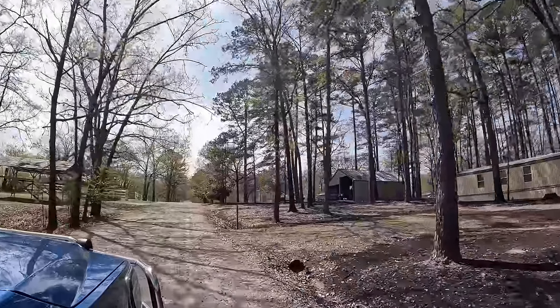But as you're going to see, the road is extremely narrow and trying to back in off of that road with our rig is just almost impossible. But we've got it figured out. We've got a nice trick. It might look a little weird, but it works.